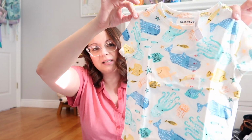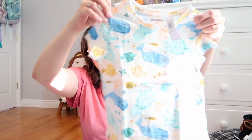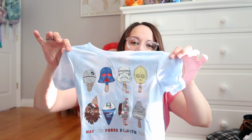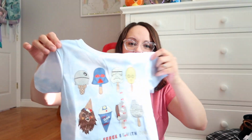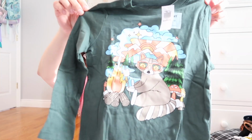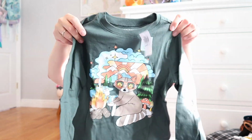We're gonna go quick because they're just t-shirts. Look how cute. It's like a little underwater print with little whales, little fish. This one here, look how cute. It's like all the little Star Wars characters. You got R2, you got Vader, Chewbacca. Is Chewbacca on there? Cute little long sleeve shirt. This one is just a little raccoon hanging out there. Looks like he's doing a little campfire thing.